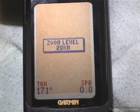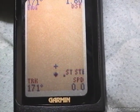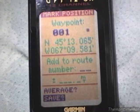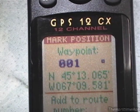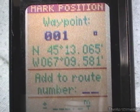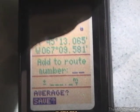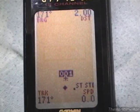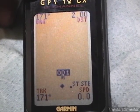And I'll demonstrate creating a waypoint. If I just pan to another area on the map here, and I press the mark button, this is the mark position where it'll create a waypoint. It automatically names it as a number. There's the position on the map. We can add it to a route if we want. So we'll save it. And there's our waypoint. So we'll go back to the main menu.